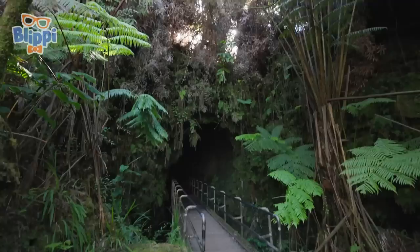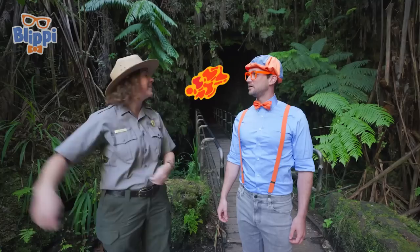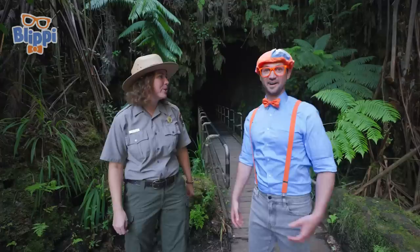Wow, what's this? This is the Nahuku lava tube. Lava tube? What does that mean? Well, that means this is a tunnel where lava used to be flowing during an eruption. But sometimes at the end of the eruption, the lava will flow out and leave this empty tunnel behind. And this one, we can actually walk through. Oh, cool. That sounds really exciting. Can we walk through it right now? Yeah, let's go. All right. You lead the way. All right.